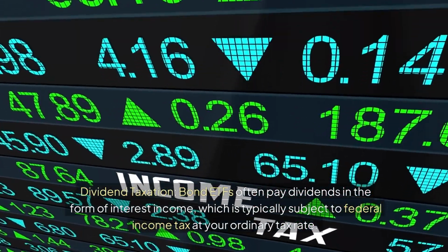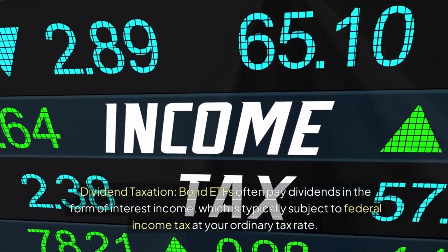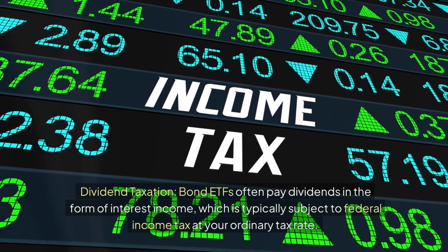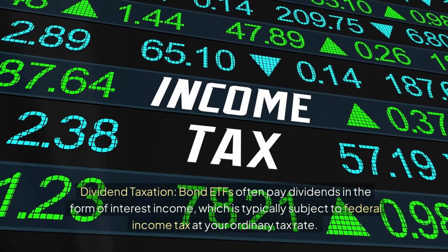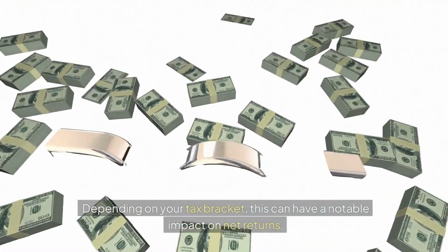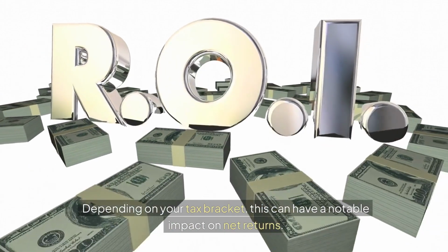Dividend taxation. Bond ETFs often pay dividends in the form of interest income, which is typically subject to federal income tax at your ordinary tax rate. Depending on your tax bracket, this can have a notable impact on net returns.